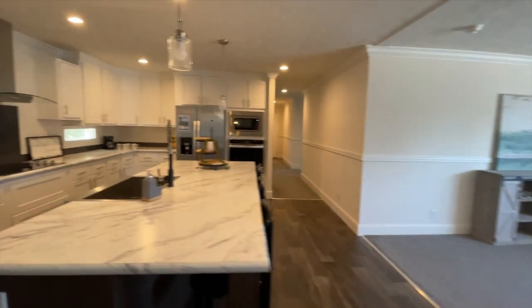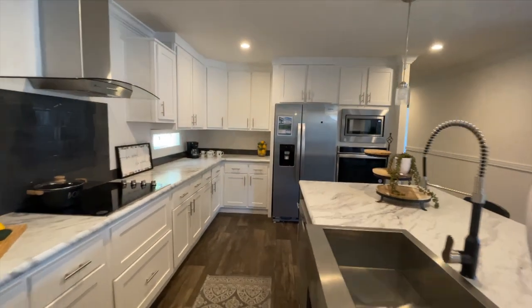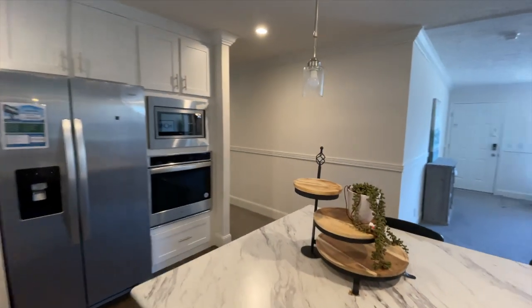I mean, I've seen enough for today. Again, this is the Hartwell. The Hartwell is three bedroom, two bath, 2,305 square feet. The home price is $199,53. Love it.